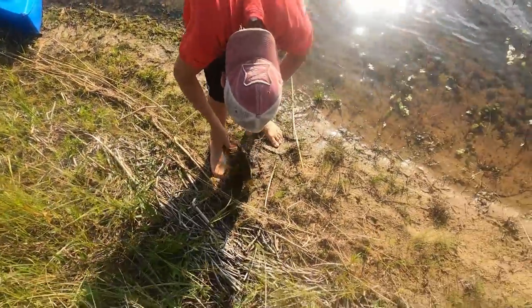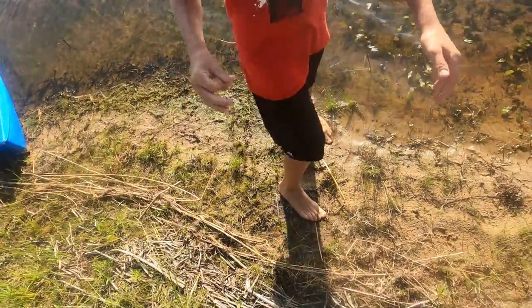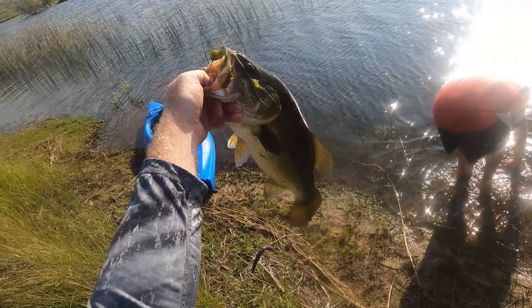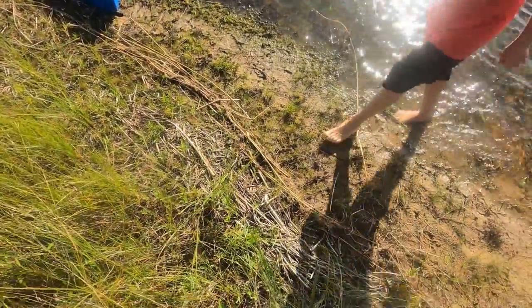Woo! Oh, man. That's a big one. 3 pounds? 3.5? Let's find out. Man. 3 something.